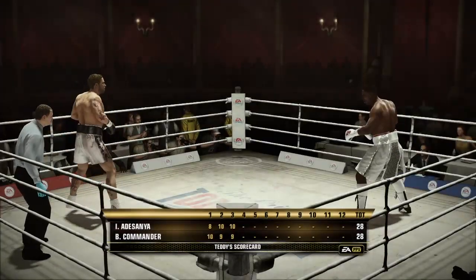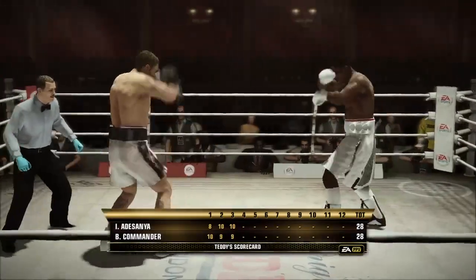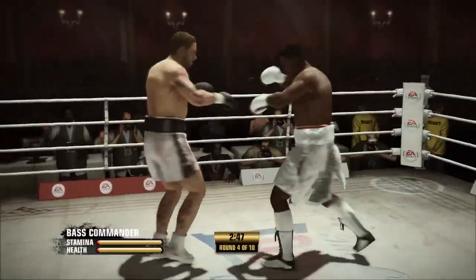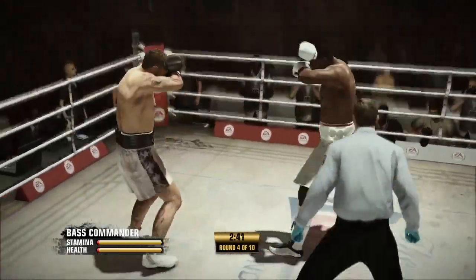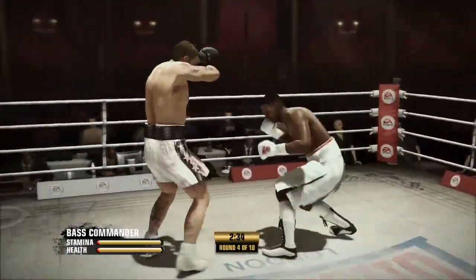Start of round number four, a chance to look at Teddy's scorecard. Kid Dynamite's trailing by a round, but in all honesty, Teddy, he's very much in this fight, having scored a knockdown. Having scored a knockdown on the cards, but also mentally knowing he can hurt his opponent. Teddy, he's not jabbing that much right now. That's got to help out his opponent.